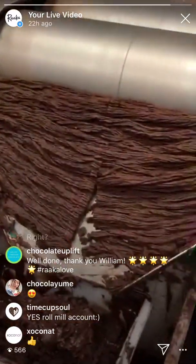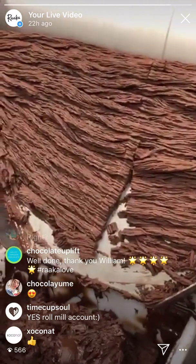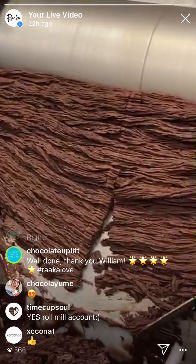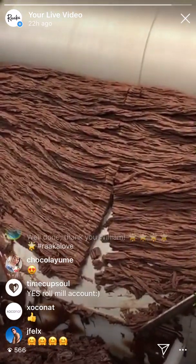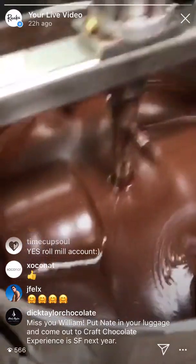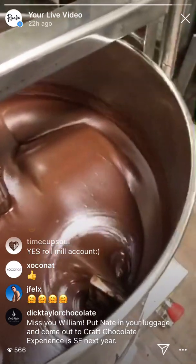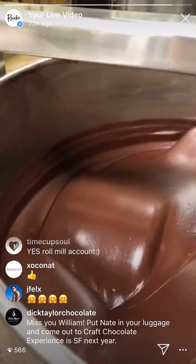Here we are. It's very amazing. So that's pretty much it. Here's another grinder. I really actually love the way the chocolate looks in these new refiners. And they're very clean and shiny, which is cool.